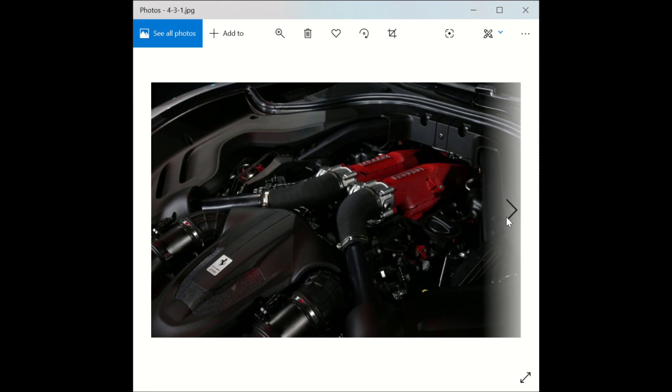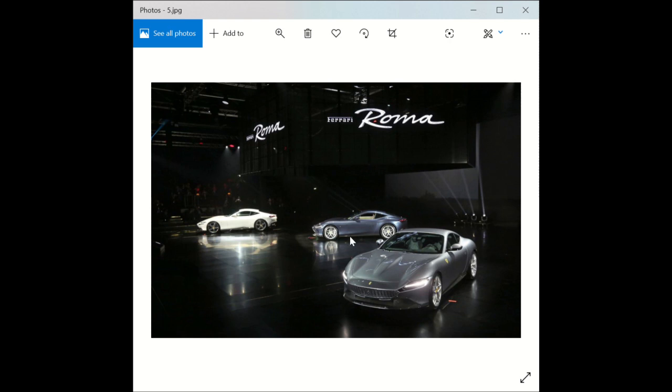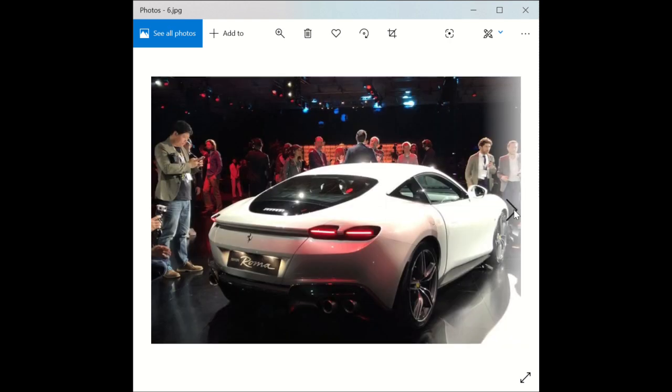This car is spectacular. And these are the three models in different colors. What a display. What a display. And boy, does this back end look like it does the business. Look at these brake lights in the back. I mean, boy, Ferrari knew what they were going after.